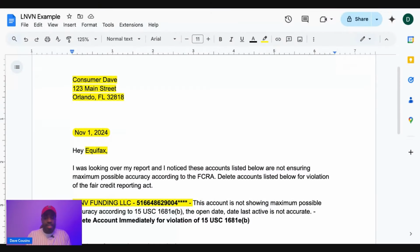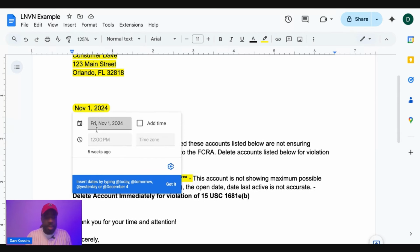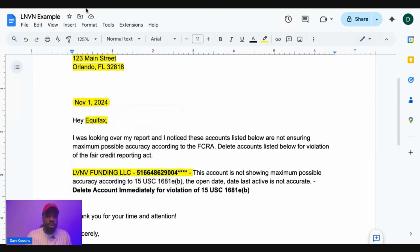Once you have access to the letter, here's what you want to do. All right. You want to put your first name, last name. You want to put your address, right? And then from there, what you want to do, of course, is put today's date. You want to put who are we talking to? Are you talking to Experian? Are you talking to TransUnion? Are you talking to Equifax?